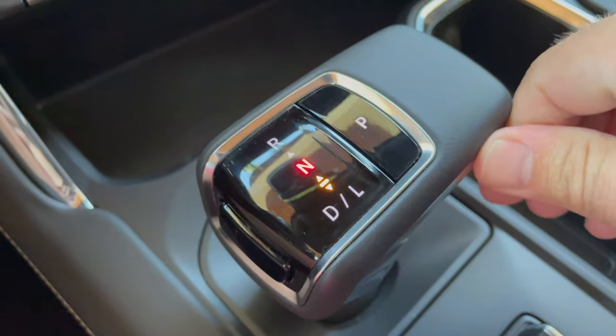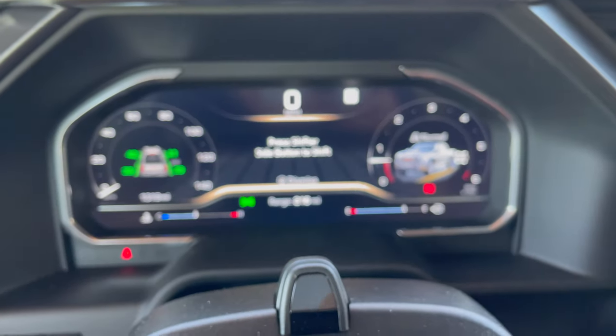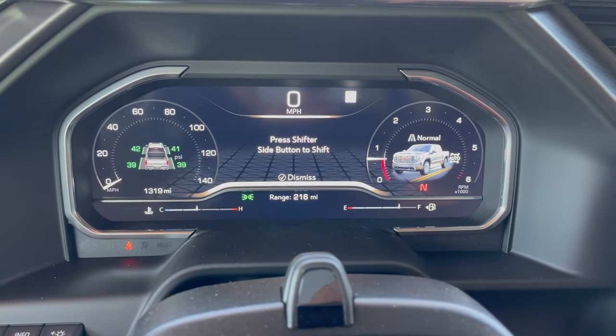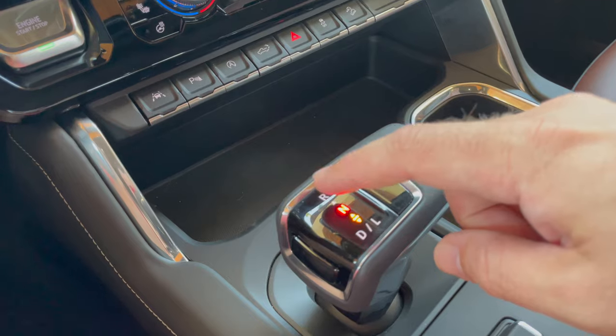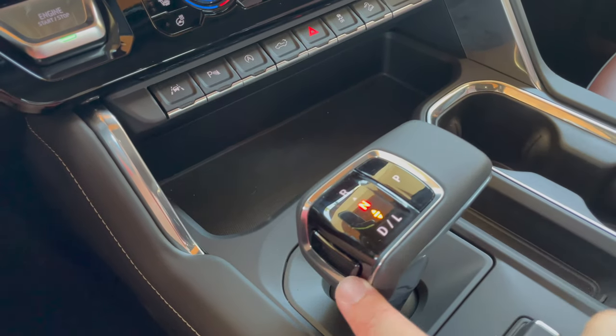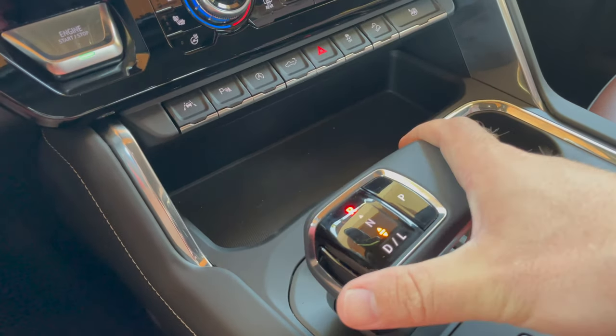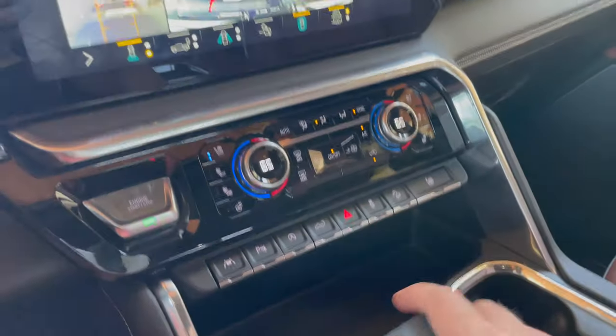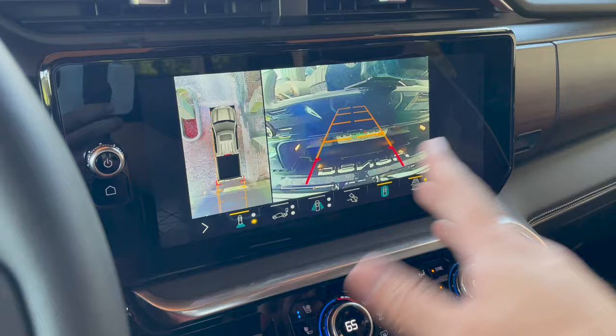And if I want to go to reverse, it's going to tell me press the shifter. Let me show that to you again. Press the shifter side button to shift. So in order for me to actually go into a forward or a reverse gear, I have to hold down the side button. So boom, now I'm in reverse, and there is the camera. I have the tailgate down right now. That's why it looks a little bit scary.